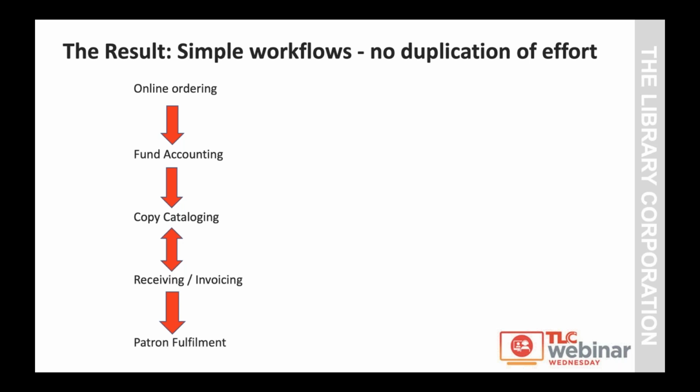And then the last part of all this is patron fulfillment. Again, it means that with this process, you can get titles on the shelf. They're fully cataloged. Patrons can place holds on them. Patrons who've asked for a book to be purchased will get a notification that it's arrived on the shelf. Patrons can place holds on materials as they've been ordered. So have you got the latest Hilary Mantel novel available? No, but it's on order, and you can be the 25th person in line to place a hold on it at your branch.